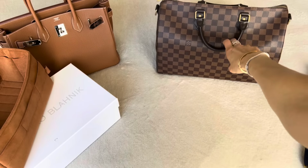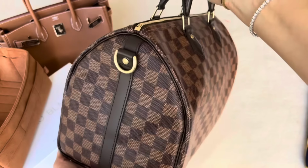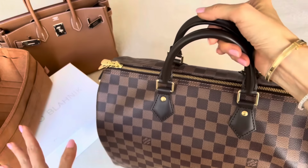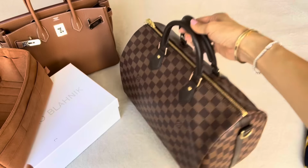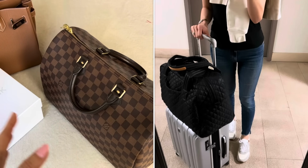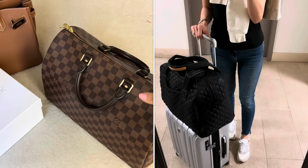And this, man, this is the Speedy B 35 size, and it's my travel bag. I usually use it for like driving trips, like road trips, weekends. When I go abroad and it's longer trips farther away on the plane, I will take my MZ Wallace nylon travel bag as a carry-on for the plane because it's much easier and more roomy.